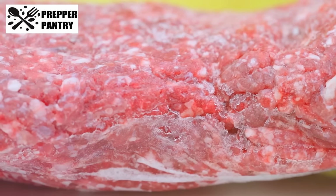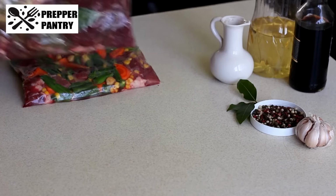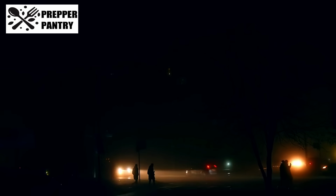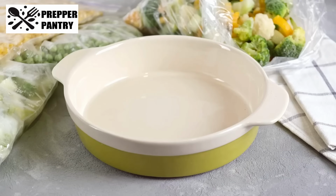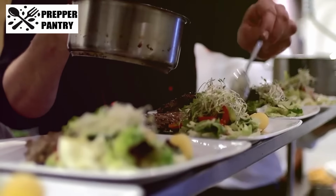Yes, quality freeze-dried meals aren't cheap. Expect to spend about $300-400 for a month's supply per person. But compare that to losing all your refrigerated food during an extended blackout, and it starts making a lot of sense. Remember, this isn't just about survival, it's about maintaining some normalcy when everything else goes sideways.